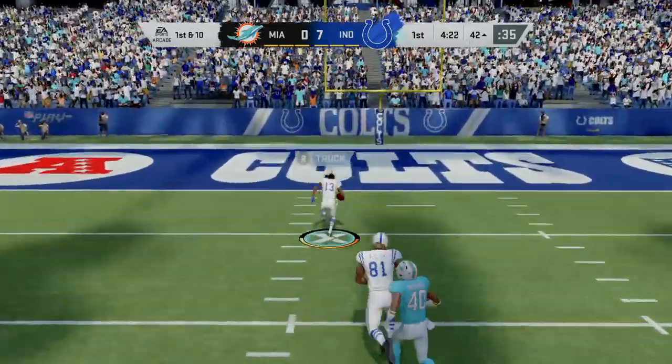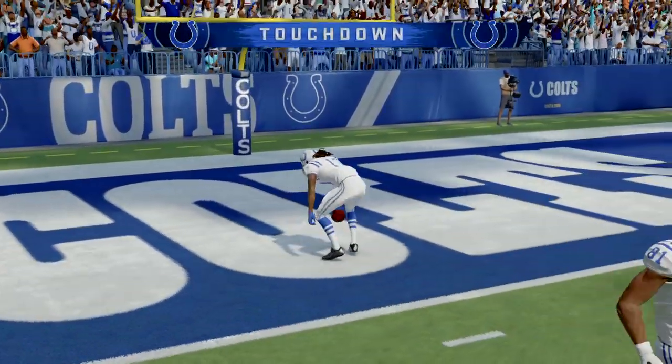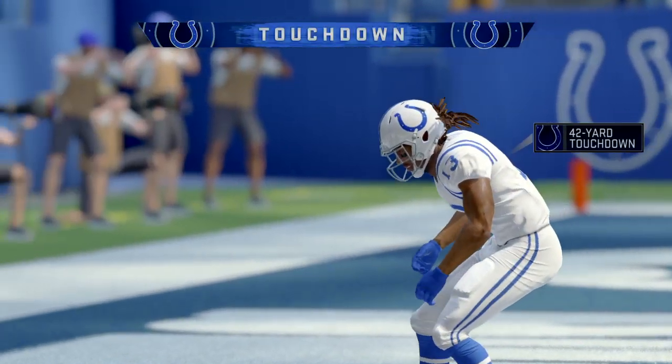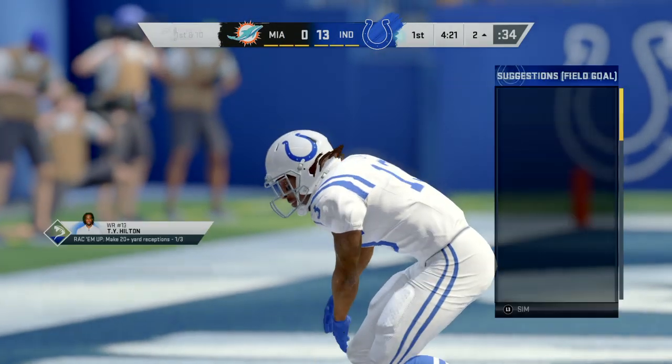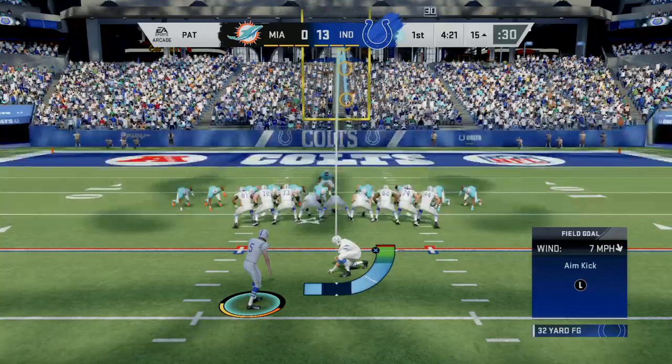Now this is Hilton on the receiving end. And he takes this one in for a Colts touchdown. T.Y. Hilton, 42 yards. And the Colts, they add on to their advantage.